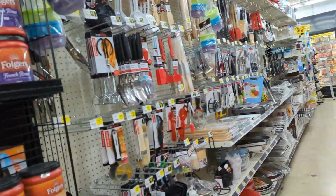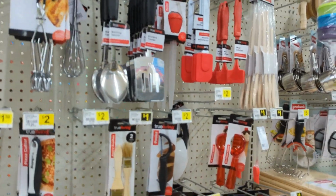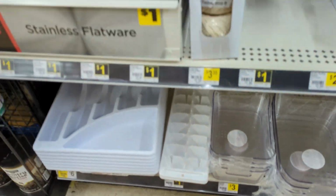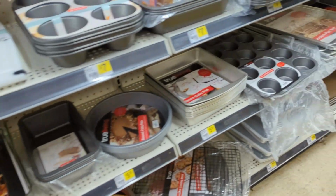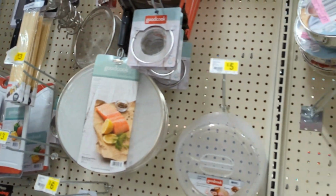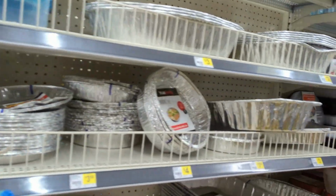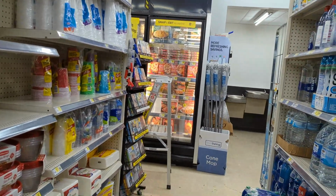Okay, let's look at these little organizer things. See if I can find me a, oh, it's cold in here. Whew. Let's see something. I need something long. Long and strong. $15 for the drip pans that you can get at Dollar Tree for a dollar and a quarter. I'm telling you, Dollar General has lost their mind. And there's a ladder walking.